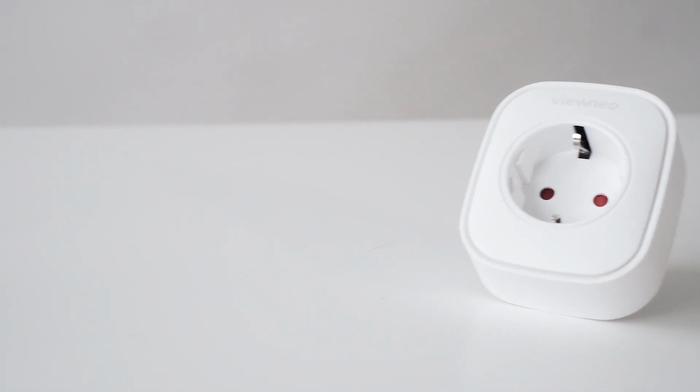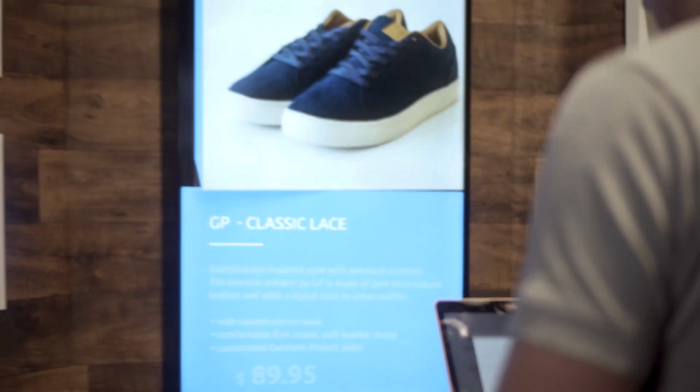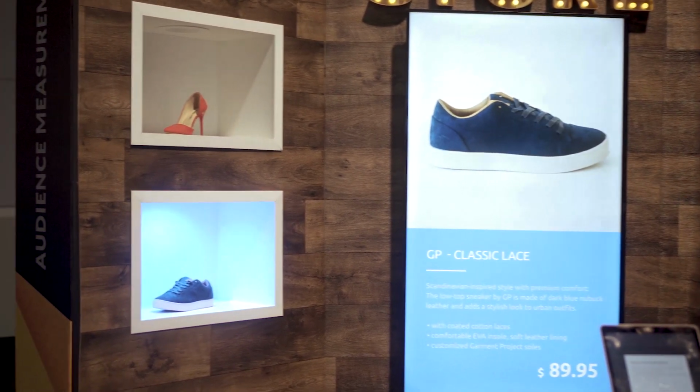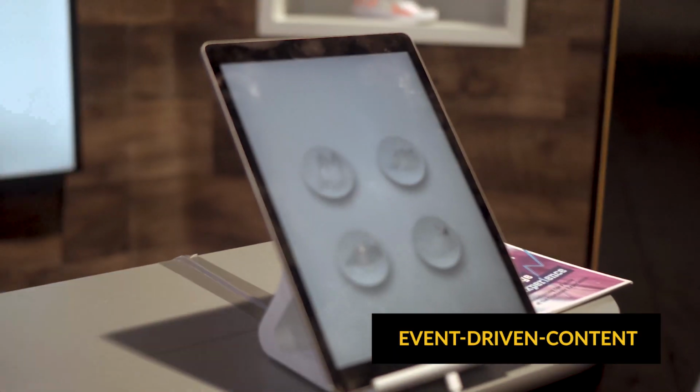There are two ways that you can create interactive experiences. For example, when a user interacts with the display, they create an event. This event or action by the customer has the ability to automatically change the content which is displayed on the screen. This is referred to as event-driven content.